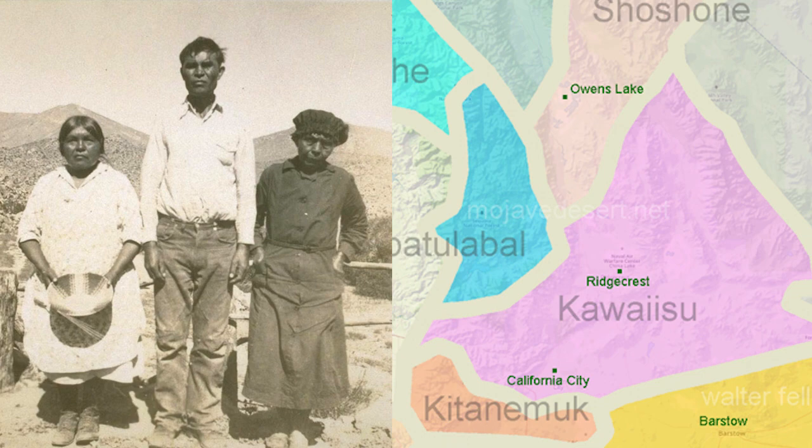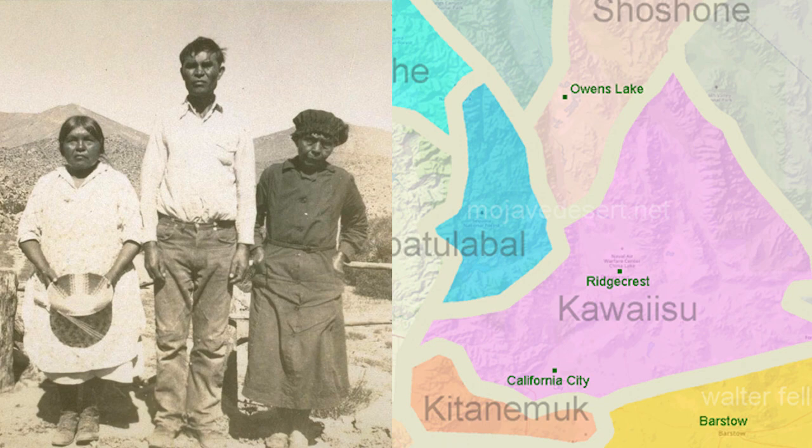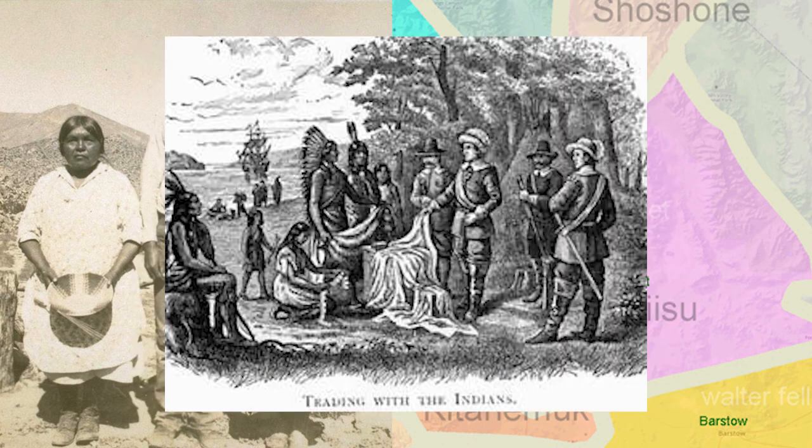Their hunter-gatherer society migrated up and down between the Sierras and the desert in accordance with the extremes of the seasons. Other than terrible bouts of European illness that ravaged the tribe, first contact with Europeans was relatively peaceful, and the two groups engaged in trade.